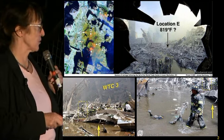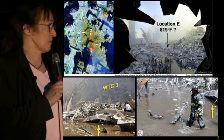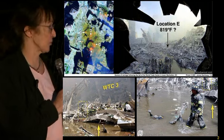There's building 3 and there's water in front of it. A water main broke that afternoon. It didn't boil, explode.